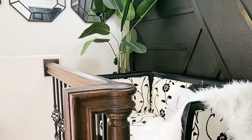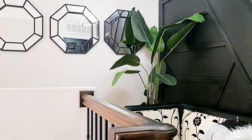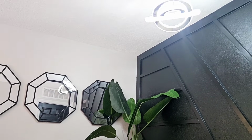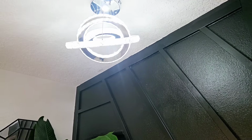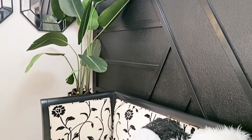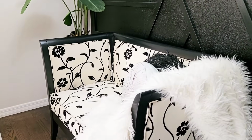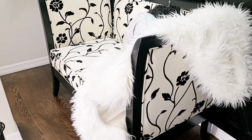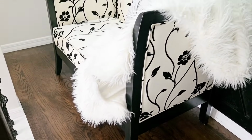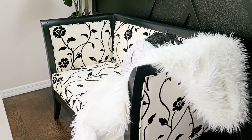$25 for the settee, $15 for the set of 3 mirrors, and I shopped my home for the rest of the items. You don't have to break the bank to have a beautiful home. Let me know what you think about my upper landing.